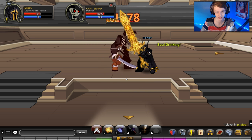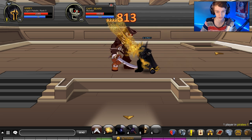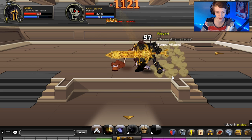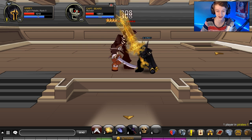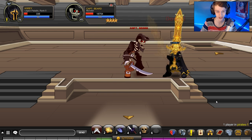Okay, yeah, we're hitting a lot less. So the fifth skill will also do a little bit of damage while giving you better mana regeneration. So you probably want to keep that up using this class. There we go. That was a 22k hit right there. We should pull him down so we can see those numbers better. That was a 22k hit.